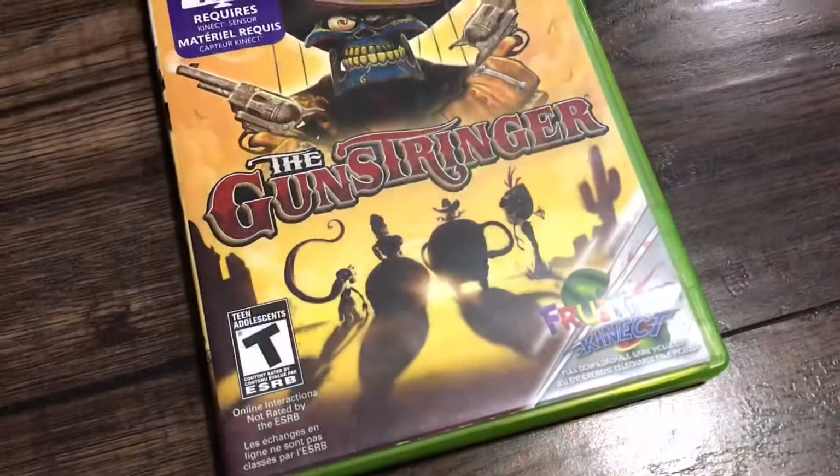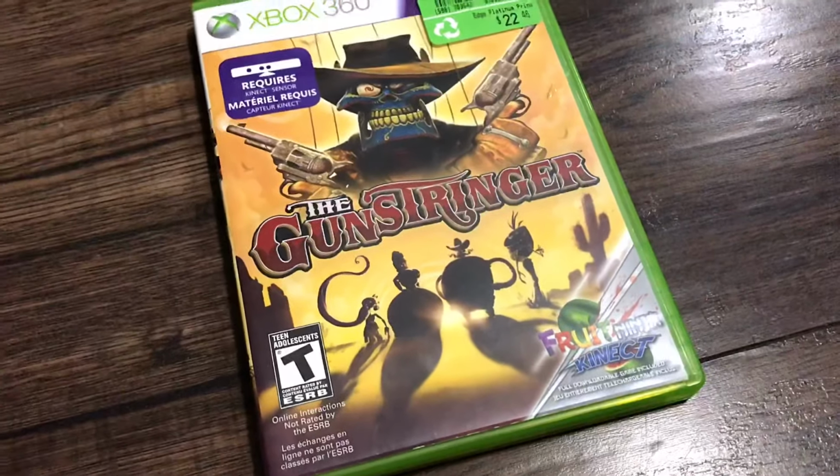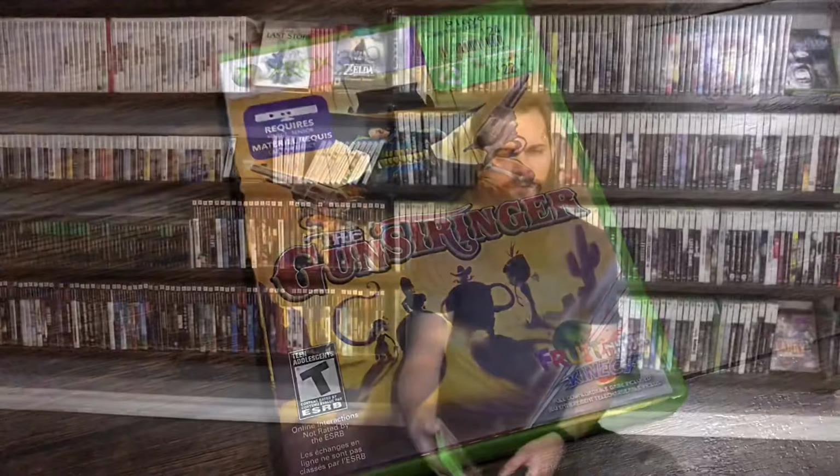So I ended up picking up a few that I hadn't seen before. One was called The Gunstringer. Never heard of this. Apparently it's a Kinect game. I don't really have any Kinect games. I don't think I even have a Kinect for the 360 yet, so I'll have to get one of those at some point. Yeah, this game called The Gunstringer, which has Fruit Ninja on here as well. So who knows what that'll be like.